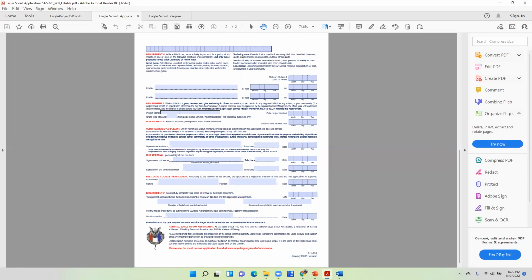Here's your Eagle Scout project, your total number of hours, and the date the project finished. Now, this is a key date right here. As long as you have this done before your 18th birthday, your board of review can be held anytime up to 2 years after. You don't have to have this form submitted before your 18th birthday. You just have to have this signed by your 18th birthday.